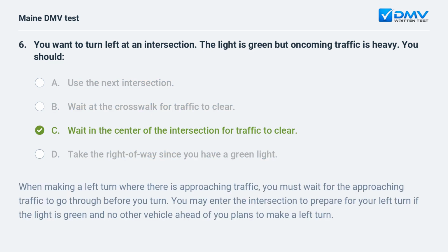C. Wait in the center of the intersection for traffic to clear. When making a left turn where there is approaching traffic, you must wait for the approaching traffic to go through before you turn. You may enter the intersection to prepare for your left turn if the light is green and no other vehicle ahead of you plans to make a left turn.